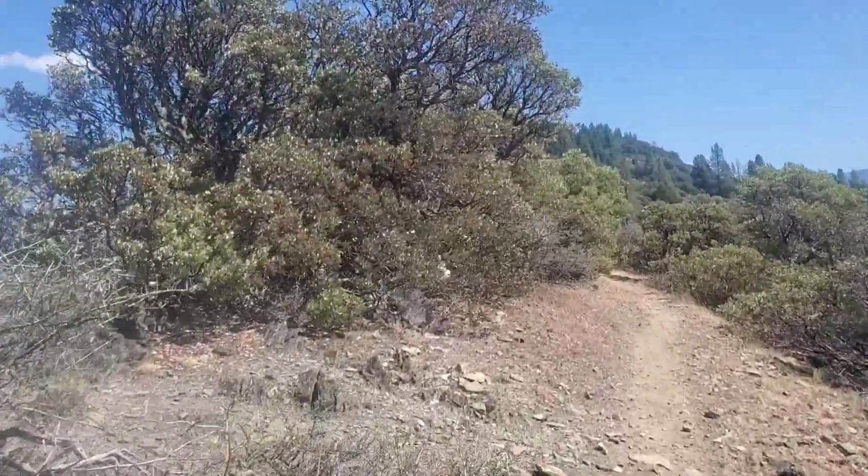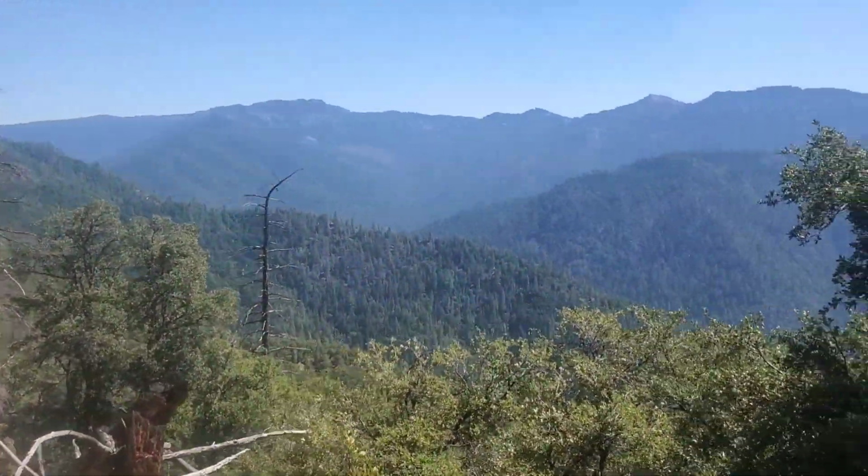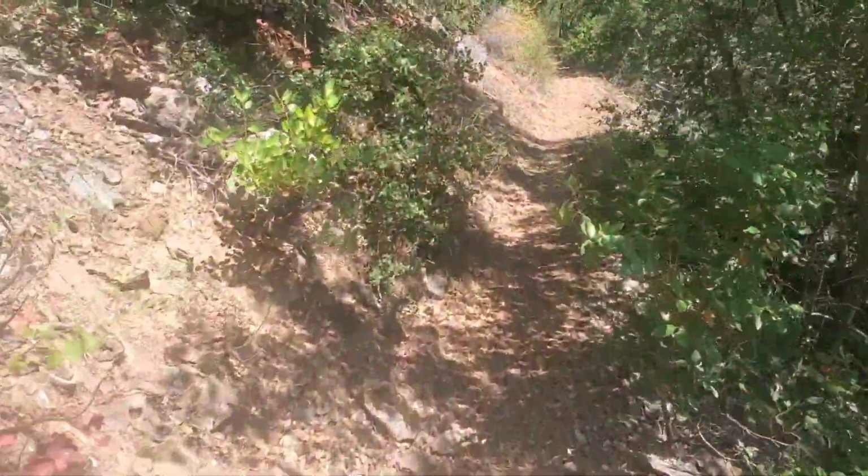The climb up to Stein Butte is a 2,500 foot ascent in the heat of the day. It's exposed and it's dry, and it leads you 6 miles up to the Elliott Ridge aid station.